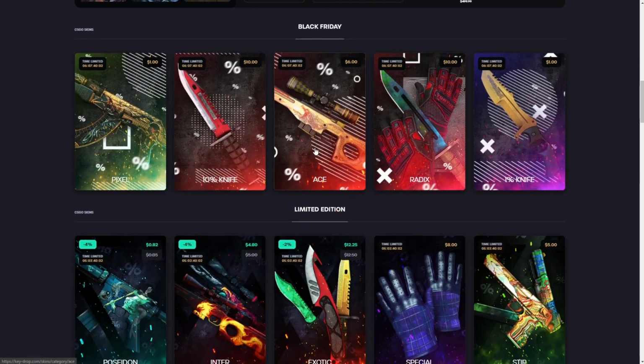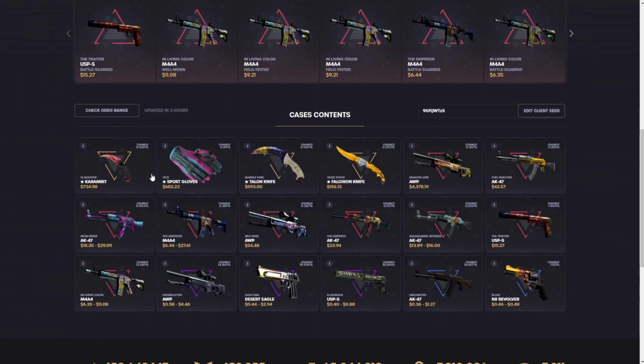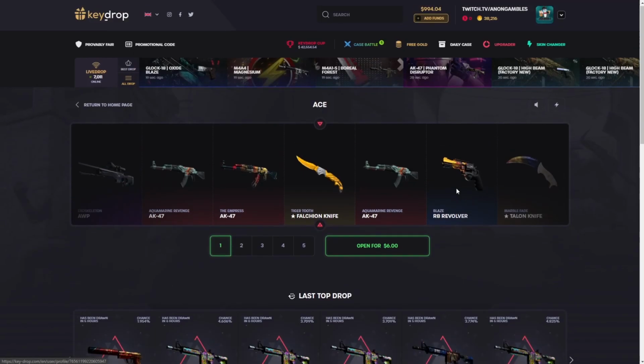Let's go look at the other ones really quickly, and then we'll get into some battles here with the new cases. Let's see, what do we have here? The Ace case. Ooh, really good knives and gloves in here too. D-Lore in here, are you kidding me? Okay, and ooh, this is like a high risk one. I like it though, lots of good covers.